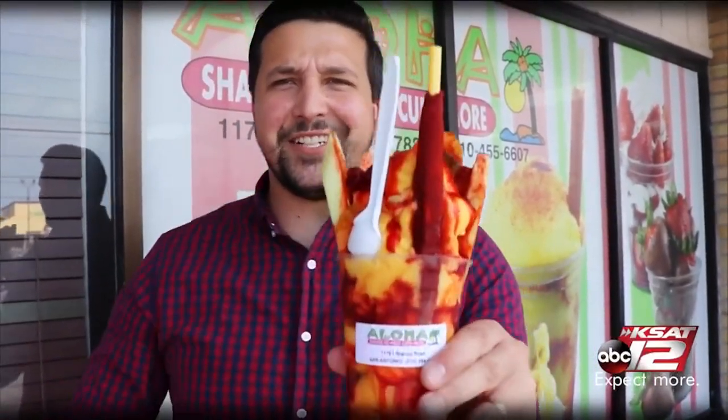This is how you do it, y'all. Check that out. Everything is so fresh, delicious. The chamoy has a great flavor to it. And look at that big old chunk of cucumber that comes on there. That makes it healthy, right?